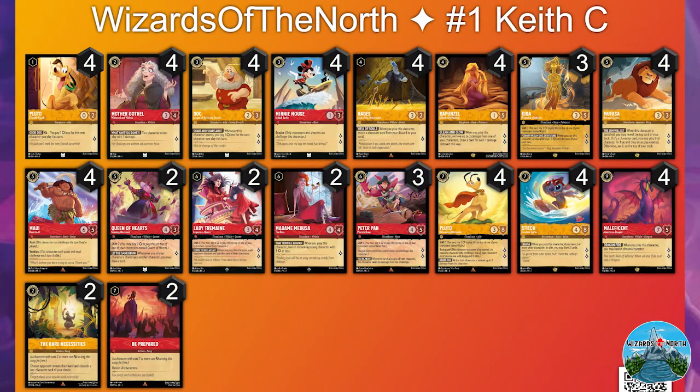And then finishing in 1st place after the tournament portion of the day was Keith, who was playing one of my personal favorite lists, the Amber Ruby Mufasa Roulette list.